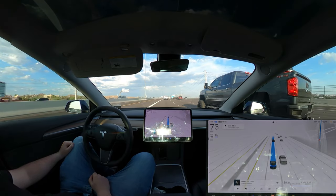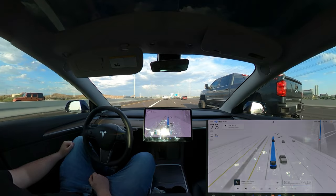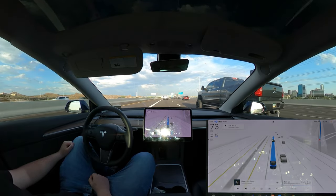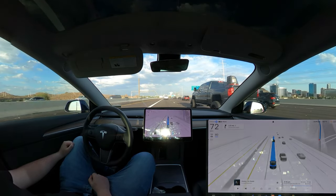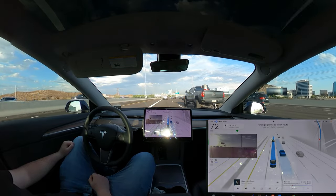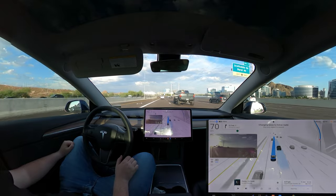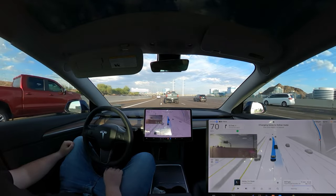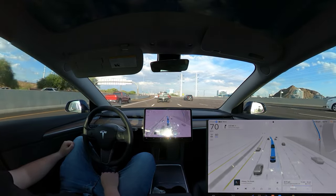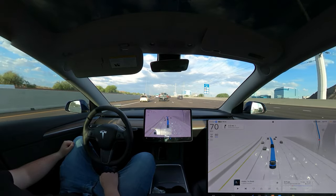Okay, so this is an interesting thing, it kind of hovers in blind spots. Yes. Get behind him. Right. Follow around. It will sit in blind spots. It doesn't care. It will change lanes into blind spots. Oh, it doesn't care.